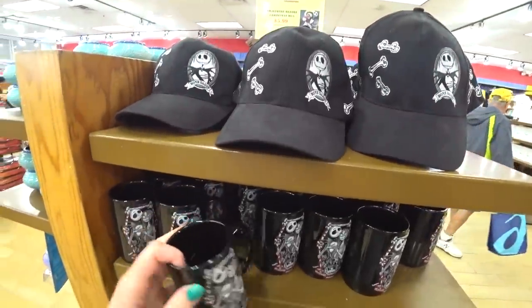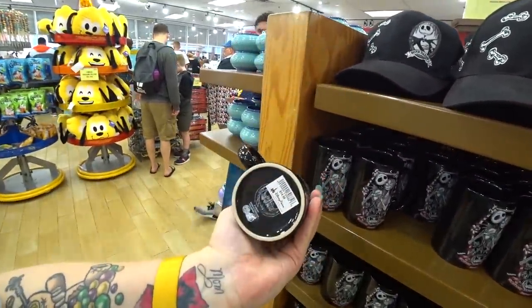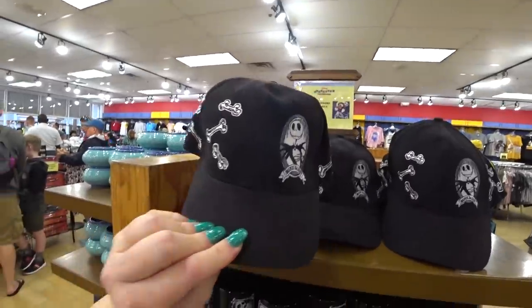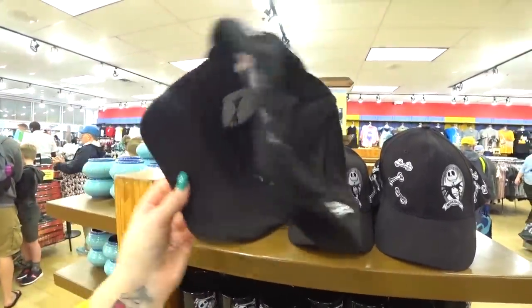We have an NBC mug here. It's $5.99. It was $15. And there's a hat. This hat was $28 and it is $7.99. Okay, I found something that I'm buying from Inara. This is one of those things that you would buy. People here are actually just buying it just because it's so dang cheap.